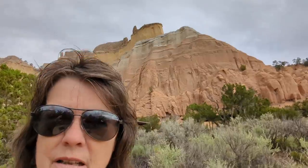But anyway, just a little detour to see this. Isn't that beautiful? The rocks are just amazing. That one right up there is. Look at that. Amazing. All right, let's get back on the road.